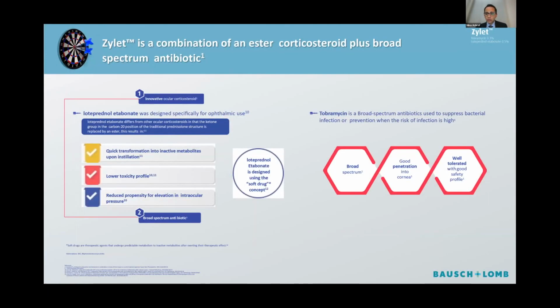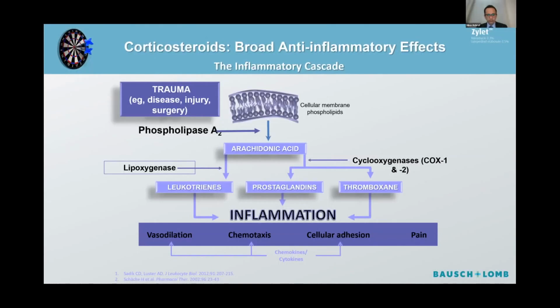Xylit is composed of two components. First is the innovative ocular corticosteroid loteprednol etabonate, which is the only corticosteroid designed to specifically treat ophthalmic inflammation, very well known for its quick transformation into inactive metabolites upon instillation to provide a lower toxicity profile and reduce the propensity for elevation in intraocular pressure. In addition to tobramycin, a broad-spectrum antibiotic used to suppress bacterial infections or for prevention when the risk of infection is high, known for its broad spectrum, good penetration into the cornea, and well-tolerated and good safety profile.